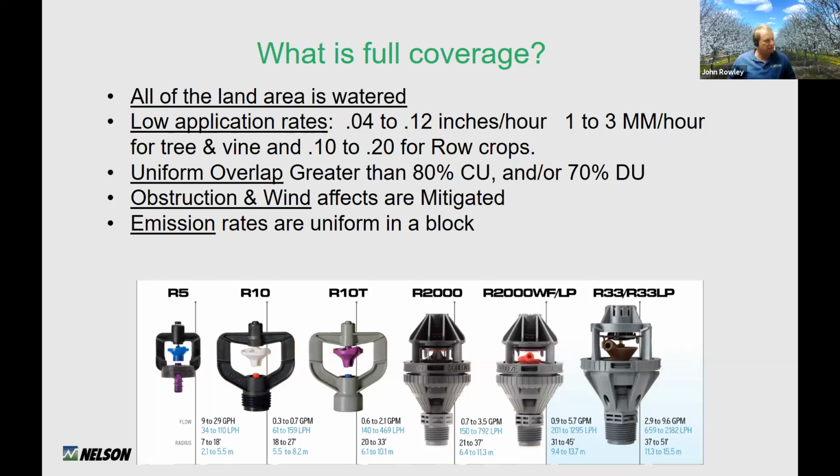What we describe as DU has to do with the sprinklers themselves and the uniformity of the distribution of the water coming off the sprinklers. Now, we won't go into the detail of how DU is calculated today. We don't have time for that, but that's for another day, another session. But just keep that in mind. It has to do with the way the water is distributed, DU, not the emission uniformity. But a good full coverage system has both.